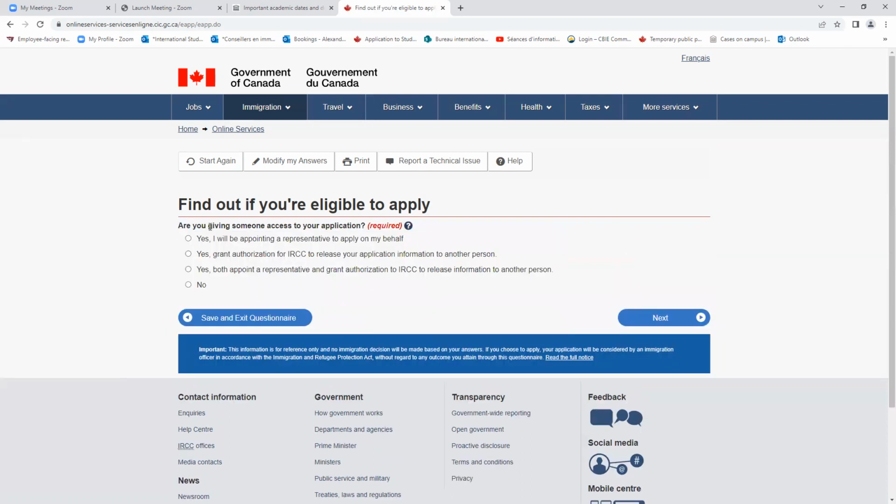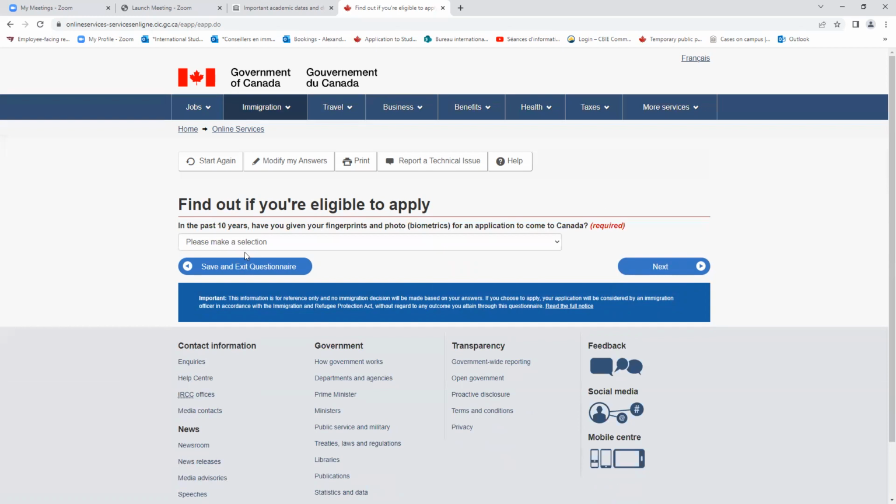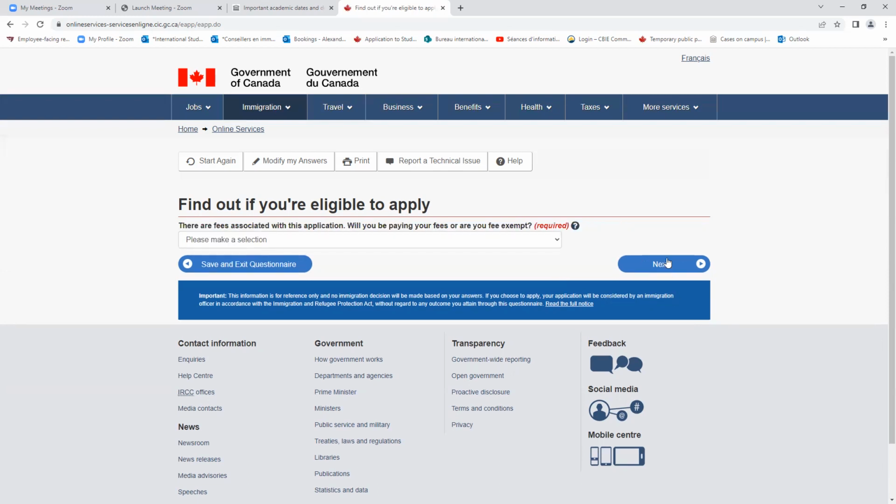Are you giving someone access to your application? For the most part, you should be answering no unless you plan to use a representative. University of Ottawa cannot be your representative, just as an FYI. In the past 10 years, have you given your fingerprint and photo biometrics for an application to come to Canada? Again, answer based on your situation. If you put no, then you will likely be charged the $85 fee and you will need to pay it. Like I said, you should be reimbursed when your application has been finalized, because the exemption is still in place. There are fees associated with this application. Will you be paying your fees, or are you fee exempt?